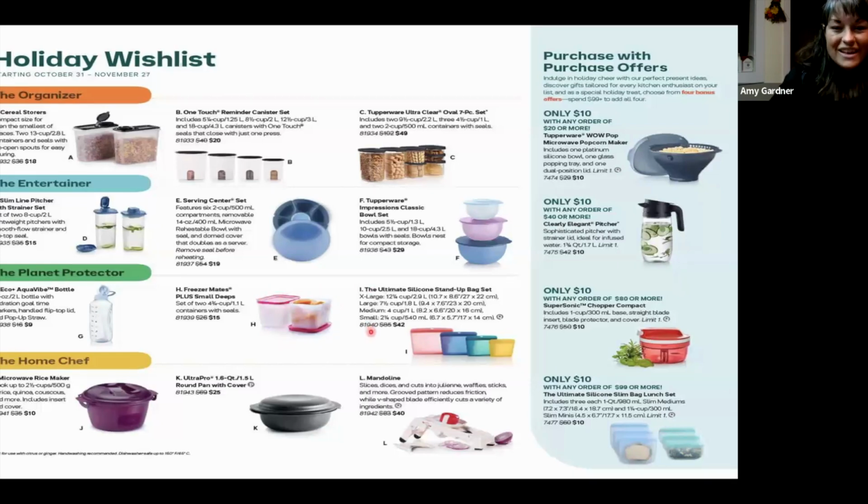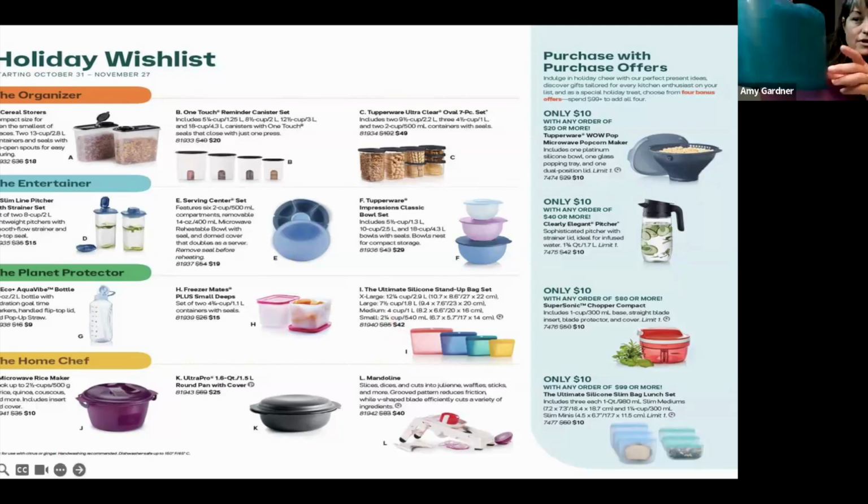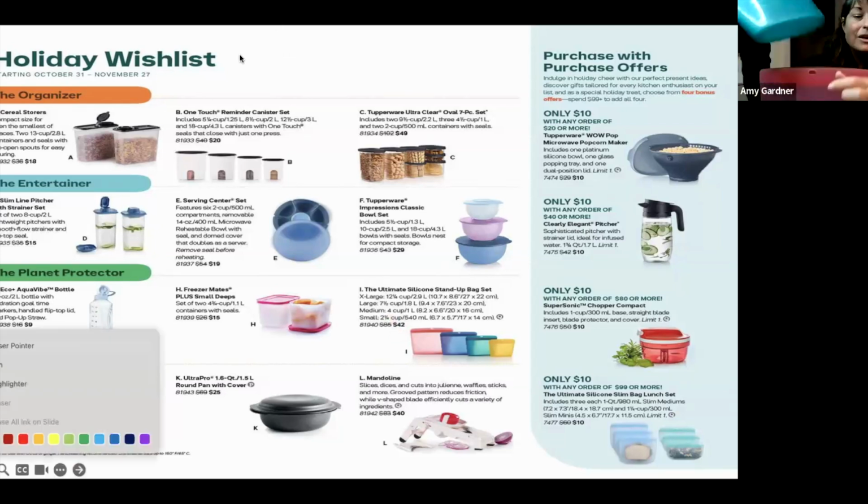And of course, we have our ultimate silicone bags, only $42 for the set. That is a great deal. Oh, and I forgot, my son took out my small one. He is using it for his snack for school tomorrow. So he puts pretzels in it and takes it to school. So these are great for snacks. They're also great for freezing in, right? You can freeze in these if you don't know about them.